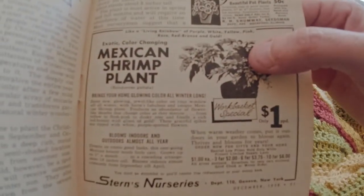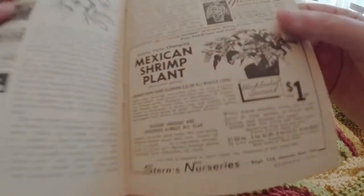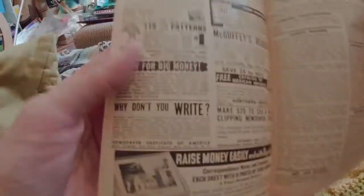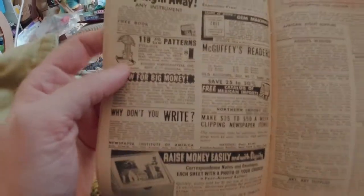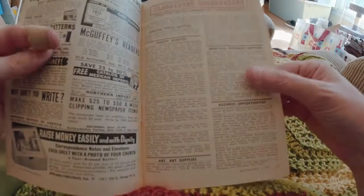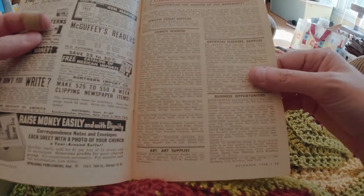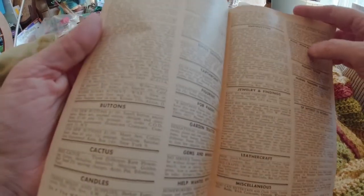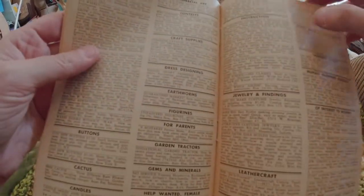The Mexican shrimp plant is a really neat plant. If you ever have a chance to see that in person, they're really, really neat looking. We have an independent plant place near us that usually sells the shrimp plant, and it's really funny to see. I mean, it's still just a plant. It's not mind-blowing, but it's just a fun one.